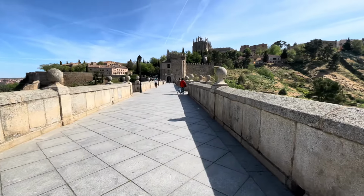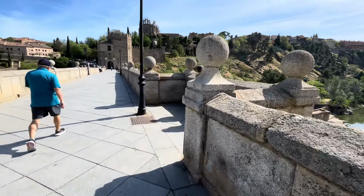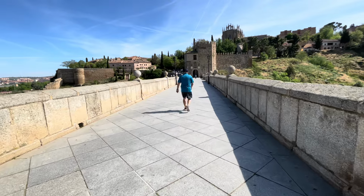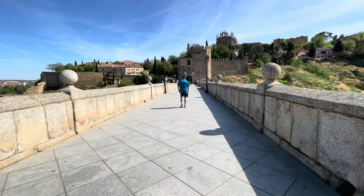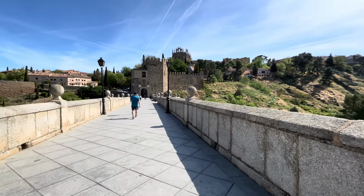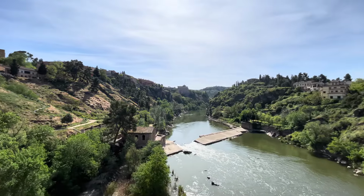We're starting on the Puente de San Martín, crossing over the river. And then going to climb up into the city. It's fantastic views of the valley here and the river below.